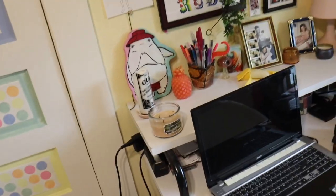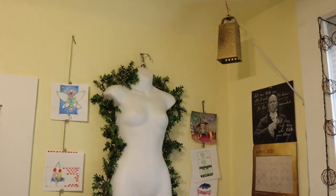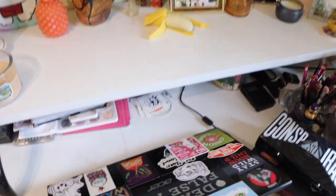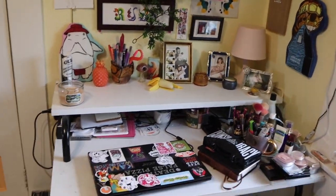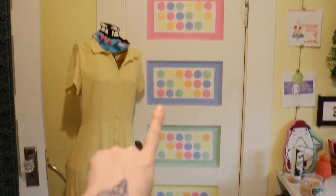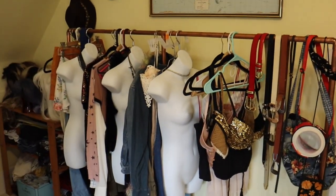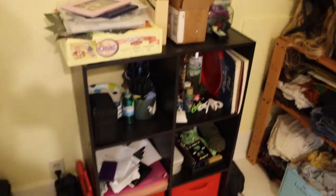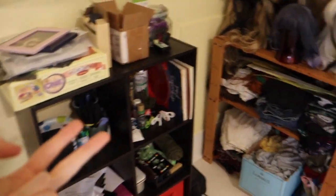Alright, so everything is kind of straightened up. This is my desk situation. I do like her to be full of all the things that make me happy. I've got my pink rug that I dyed. Those are all my files. Door, that outfit makes me happy. And then things that I use on a daily basis, mailing stuff, painting stuff.